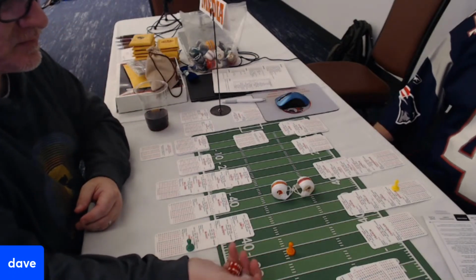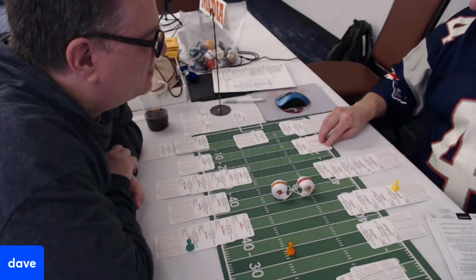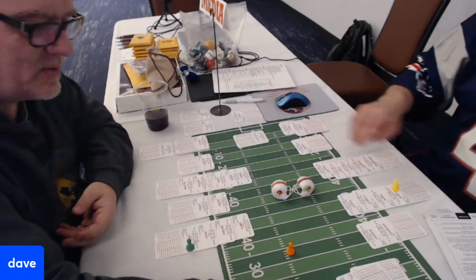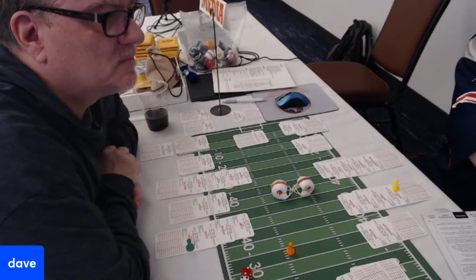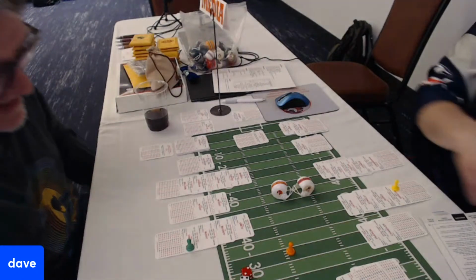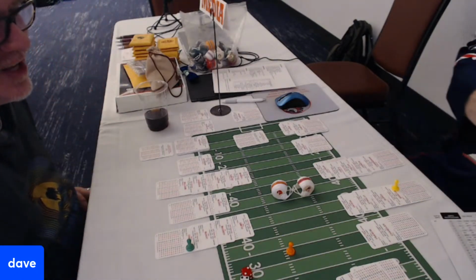So we're going to go long pass, Briscoe. 24. 24 is going to be a 20 on a pass. 20 on a pass. And we said it was BD. BD. And 20 on a pass. W73. This is intercepted. He is picked off. So now we go to a W73 column.